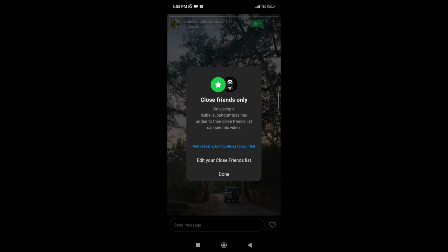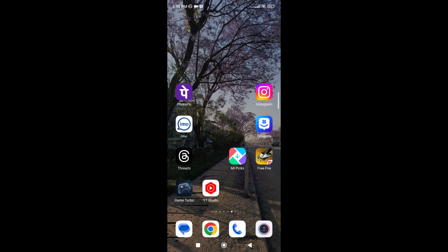Now, there's no direct way you can see if someone has added you to their close friends list on Instagram or not. These are the only ways you can find out if they've added you on their list.